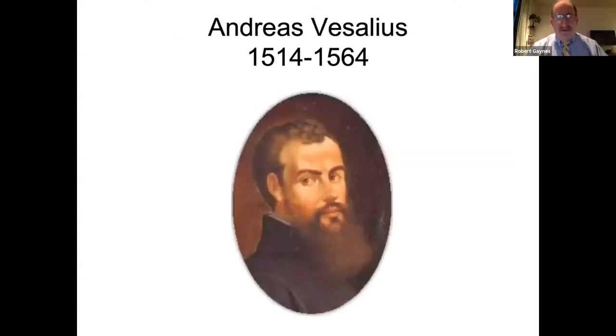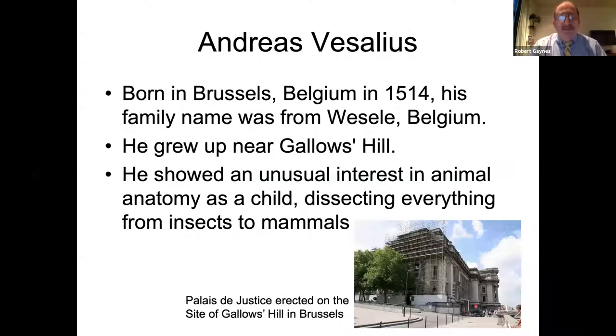Well, into this era comes the man Andreas Vesalius. So let me tell you a little bit about him and his life. He was born in Brussels in what is now Belgium in 1514, and he grew up on a hill. He went down the hill and up the next hill. You reached what was called Gallows Hill. This was an area where individuals were executed, and very often their bodies, and as time went on, their bones, were just left. And he, as a child of 8 or 9, showed an unusual interest in anatomy.